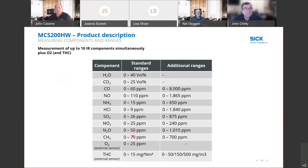So it becomes a cost-effective method: if you're having to measure all these components, you can do it all with one analyzer. The more components you measure, the more cost effective it is. And I would add that this is a short list. If you want to measure something that's not on this list, something exotic, then reach out to us, because there's a good chance that we have a solution to do that. Good point.